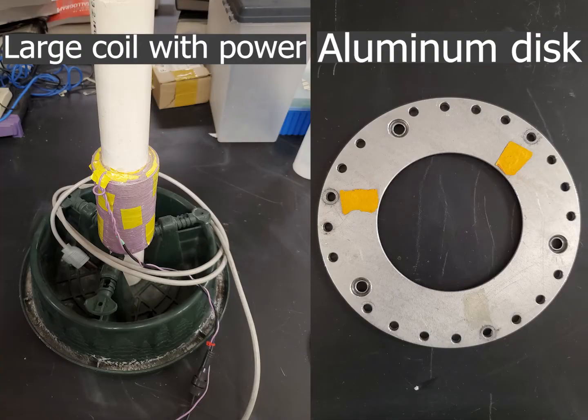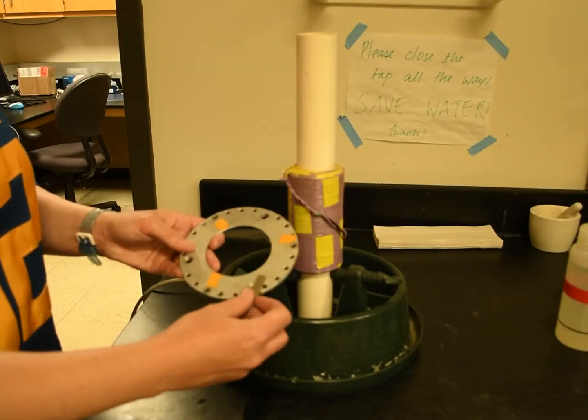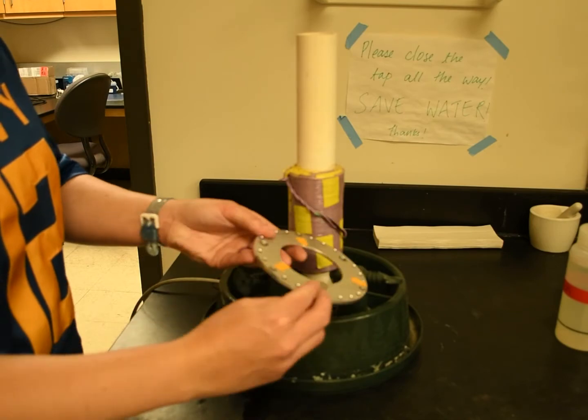We have a coil of wire wrapped around a cylinder similar to what we had before, except this is able to be plugged into a wall outlet to supply current. We also have an aluminum disc, which by itself is non-magnetic, as is demonstrated by showing no interaction with a common household magnet.